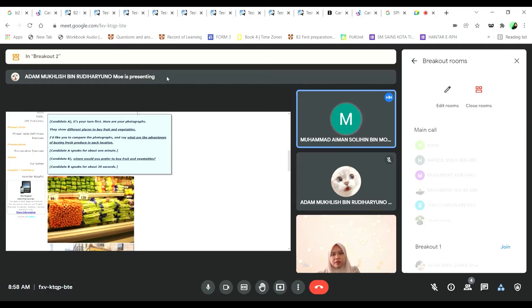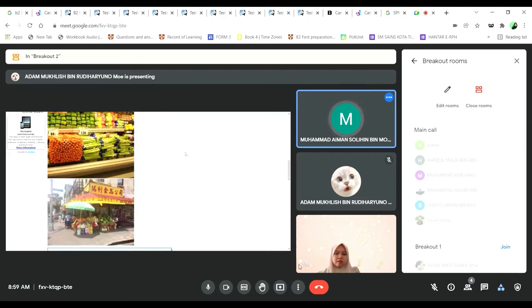And today I will be explaining about the advantages and disadvantages of buying fresh produce in each location. So the first picture shows a supermarket, and the second picture shows a street market. In a supermarket, the sources the fruits and vegetables come from may vary. They may be imported, they may come from local farmers. In a street market, we see they come mostly from local farmers.